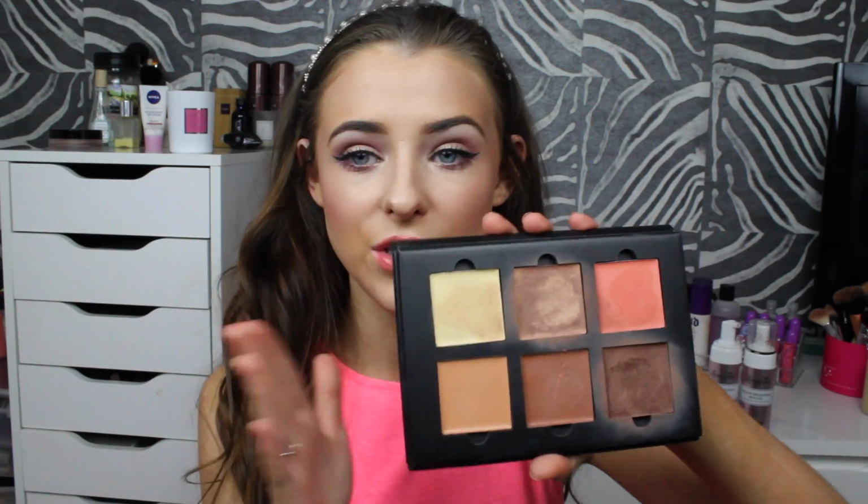Even though this is the medium palette, I would literally prefer this more than the light one, just because, as I said, the light one is more orange based, whereas in this one I really like how it looks. And I'm actually going to be doing a video soon, I don't know if it'll be up before or after this, when I do my friend's makeup, and I always use these on my clients, so you'll be able to see how I use this.